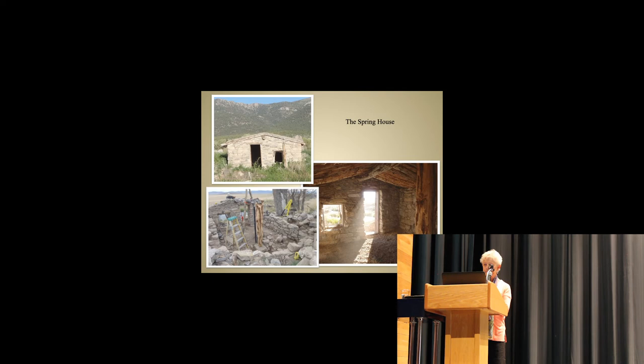So the spring house appears to be a fort-era building. We restored it between 2010 and 2012. When we were working on it, the stones used to build it are very similar to the stones used for the foundation and hearth that we had uncovered for the officers' row. So we're pretty sure that this is a true Fort Ruby building.